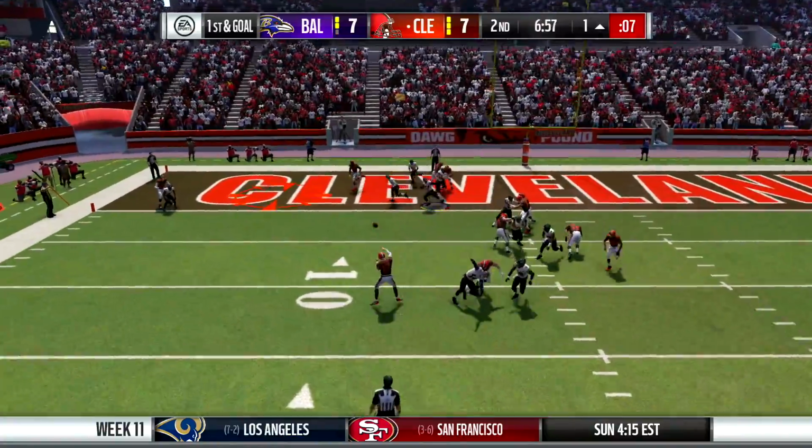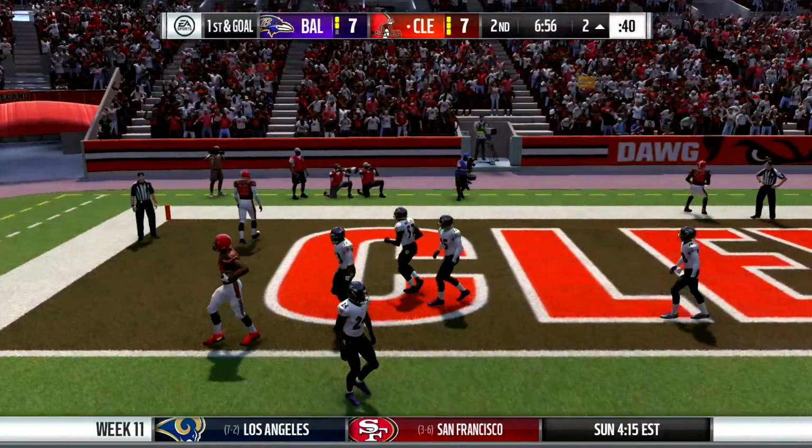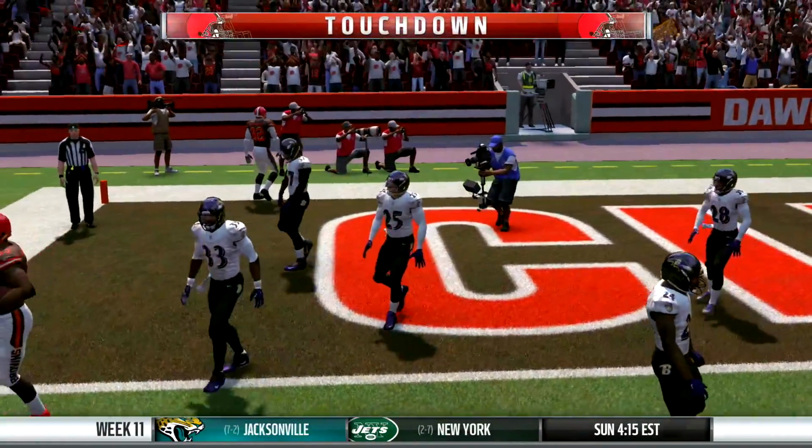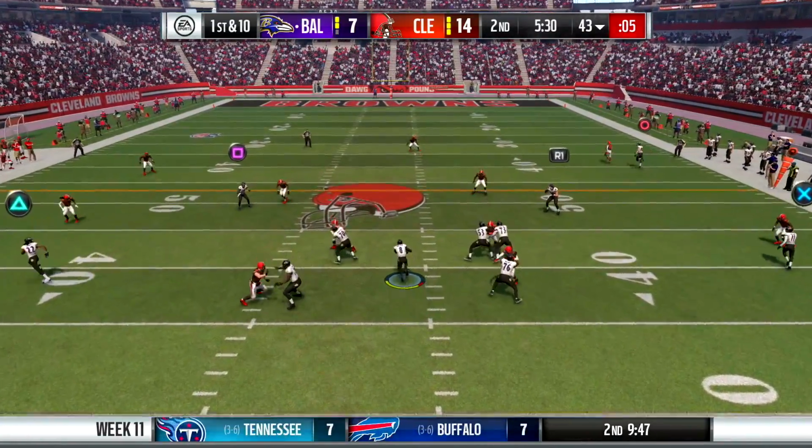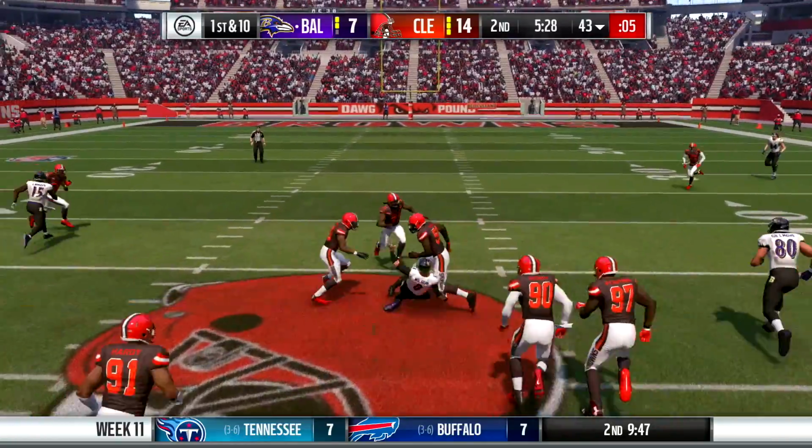He's going to have to roll out of the pocket, but eventually he's going to find an open receiver. He's making that reception for a touchdown, and the Cleveland Browns are up 14-7 in this matchup. But now we are back on offense right away.